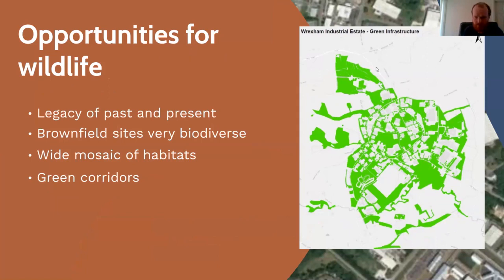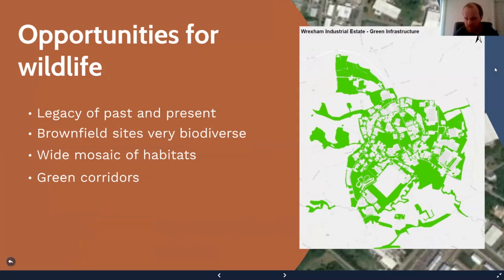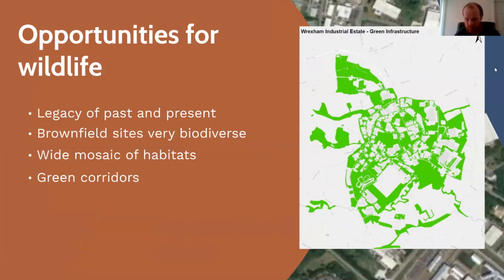And you can see on the right here, this green infrastructure map. This is a map that the Wildlife Trust commissioned to assess all the green spaces on the estate. So they could be fields, they could just be mowed grass, hedgerows, rivers, woodlands, all combined into one map. And it actually shows there's a lot of spaces that are good for wildlife.